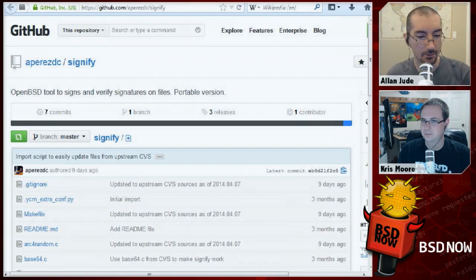So if, for example, OpenBSD's next version is going to be signed, but you're upgrading from the old version that doesn't have the public key or the signing tools, how do you check to make your first upgrade? Well, once you're upgraded, every version will have the trust chain to check the next version. But how do you get started? How do you bootstrap? This will allow you to compile Signify on some other machine that maybe isn't OpenBSD and verify your OpenBSD sets before you install them.